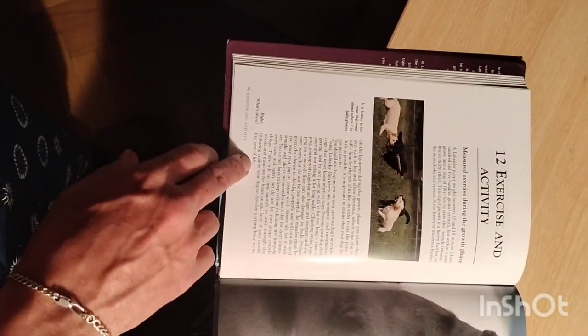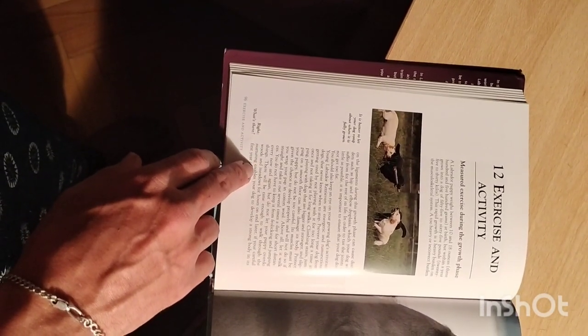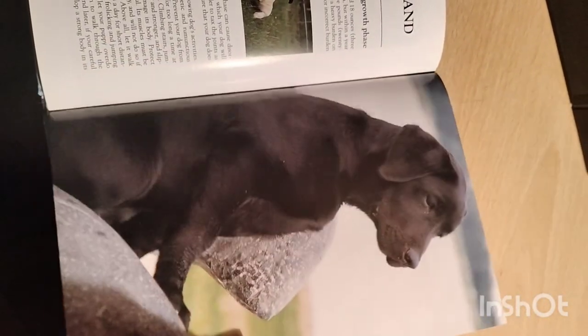If your careful nurturing enables your dog to develop a strong body in its first year of life. This says, if your careful nurturing, comma, enable your dog. Oh boy. Give me strength, God.